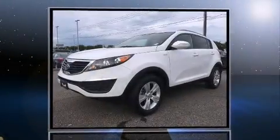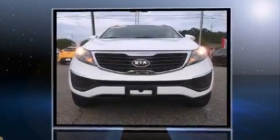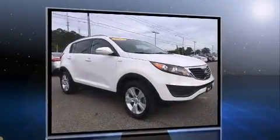Step into the 2012 Kia Sportage. Smooth gear shifts are achieved thanks to the 2.4-liter four-cylinder engine. And for added security, dynamic stability control supplements the drivetrain.